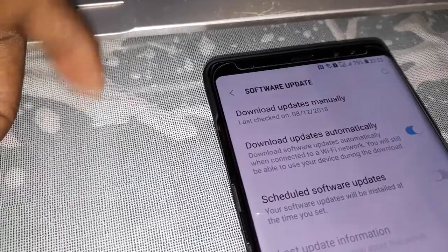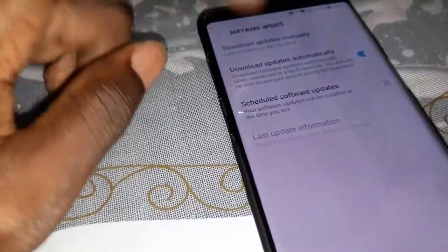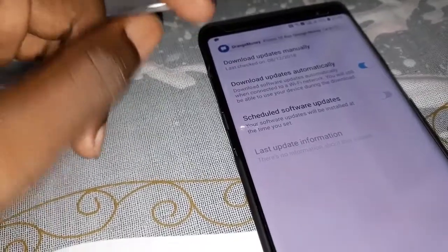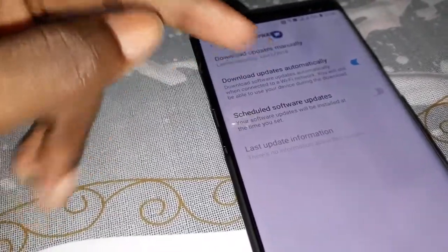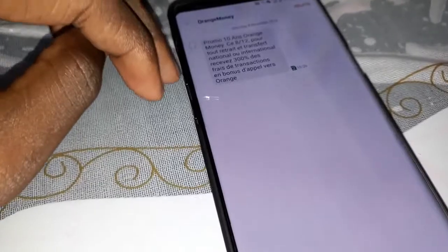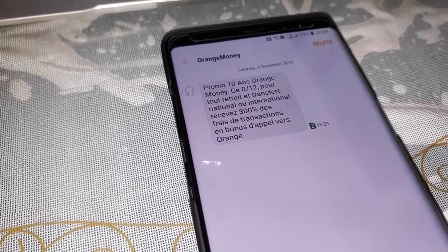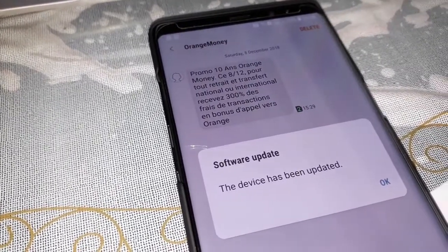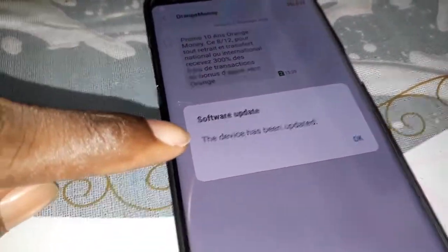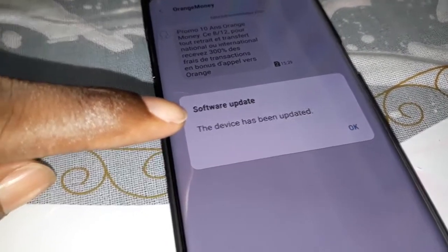December 8th 2018. If you want to update your phone, you need to do this to download this. Or you can receive a message to update your phone. What is this? This is a message for me. Look at the message. Another message appears here. Software update. The device has been updated.